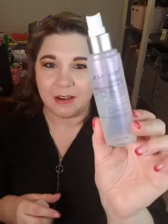Okay, VDL Belief setting spray. Let's set this look so in case we do decide to get wild and dance or something, then our makeup is set in place. I mean, you gotta be prepared because you never know what's gonna happen, right? So, fluff that hair a little bit, add some earrings to the look, and I think we are ready for our date night. So, let me close and let you look.